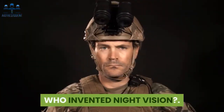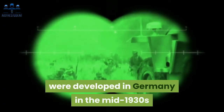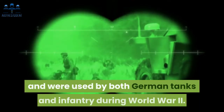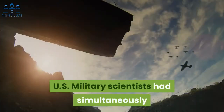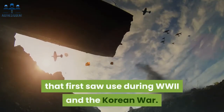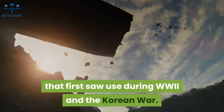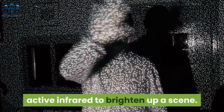Who invented night vision? The first practical night vision devices were developed in Germany in the mid-1930s and were used by both German tanks and infantry during World War II. US military scientists had simultaneously developed their own night vision devices that first saw use during World War II and the Korean War. These Generation Zero devices used active infrared to brighten up a scene.